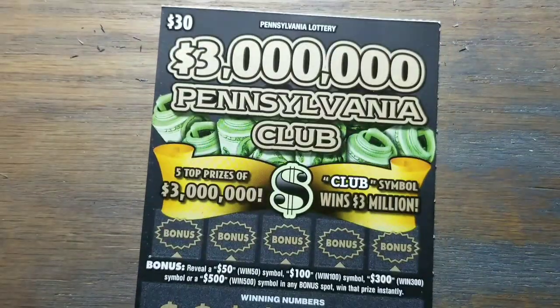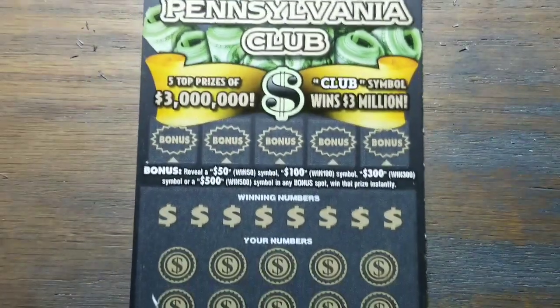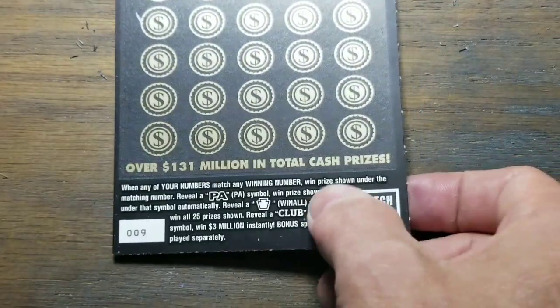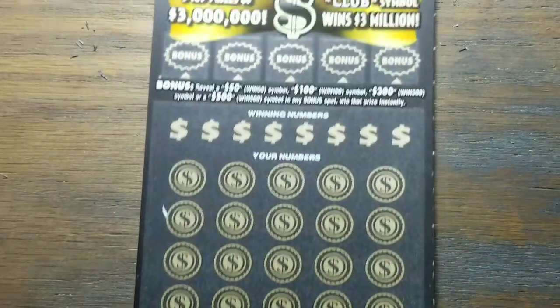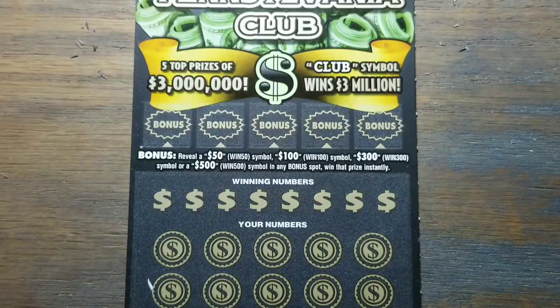On to the last ticket of the session. $3 million Pennsylvania Club. Yep, this has become my second favorite $30 ticket. I like this much better than the Mega Millions ticket, Mega Multiplier ticket, whatever the heck that thing is. We're looking for the PA symbol to win the prize, a Keystone symbol to win all the prizes, the club symbol. Win $3 million. Only way to win $3 million on this ticket was with a club symbol.